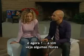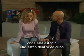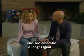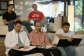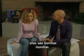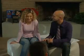What's next? Oh yeah, picture some flowers. See the flowers? You see a few or a lot? A lot. Where are they? They're on the cube. Are they all one kind, different kinds? They're all one kind. Describe them just a little bit to me. They're yellow, long-stemmed, like lilies. When you see them, what's your first thought? What do they make you feel? They're pretty. They're different because they're not roses. Awesome. All that information actually helps. You see how screwed up you are.